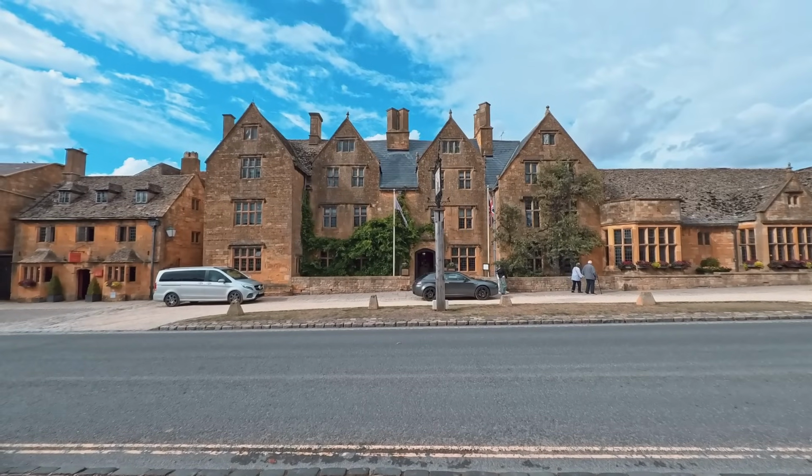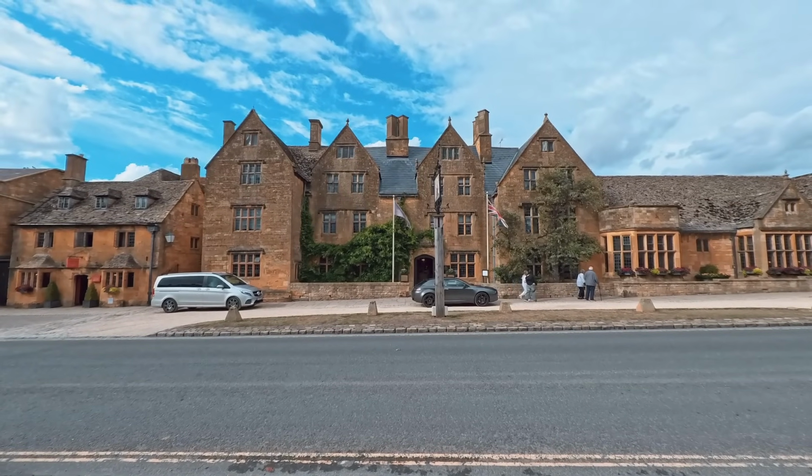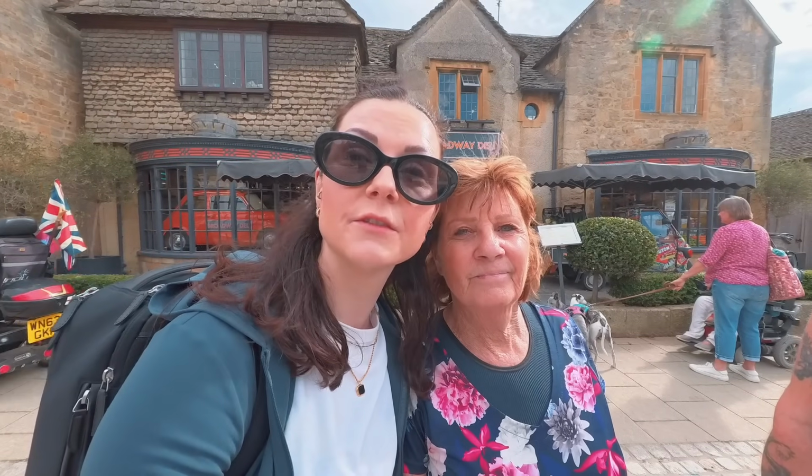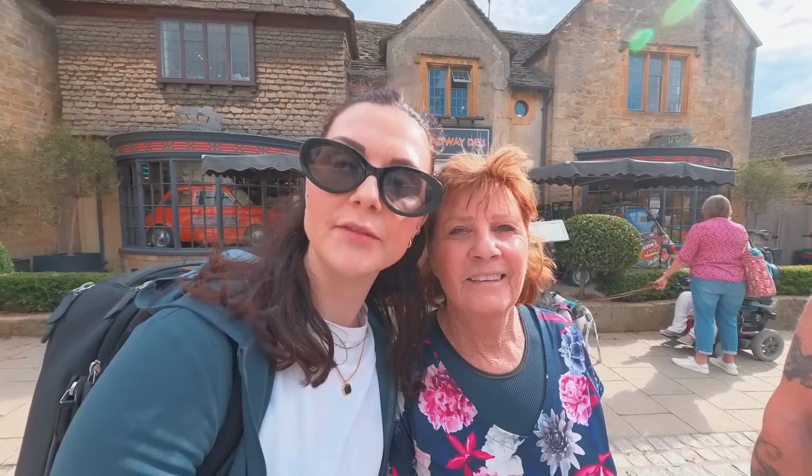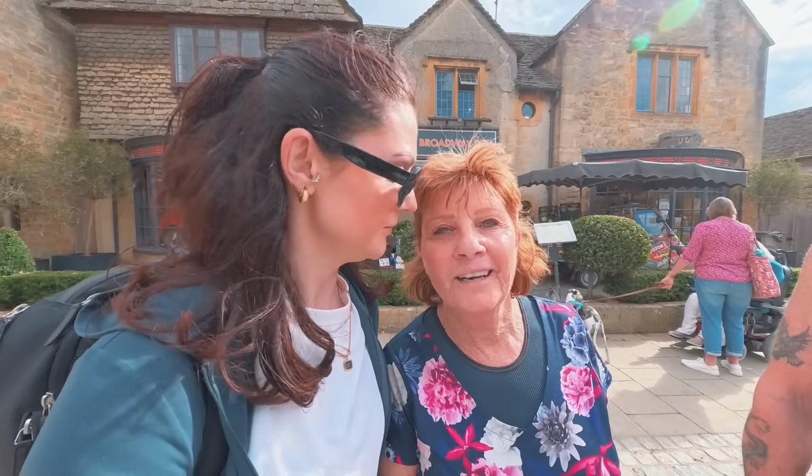So Mum and I were just admiring this insanely fancy building just ahead of us, and we couldn't quite believe how grand it was. And then I just saw the flag flying around, and it's our hotel. Pretty cool. I can't believe this is our hotel, and I can't wait to go in and have a look. I must admit, it does look pretty intriguing.